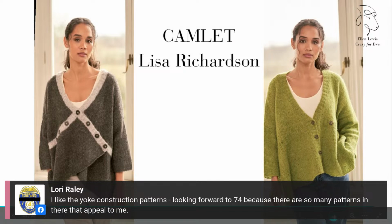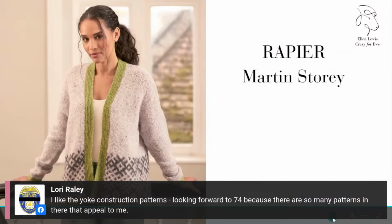Let's finish up with this. And this is the last one, Rapier by Martin Story. Very pretty. I love the use of this green color pop in here, and I believe this is stranded, I guess. Yes, of course, rather than mosaic, but very pretty, a great shape. Just a lovely, lovely shape. I think that's lovely.